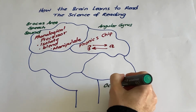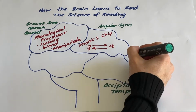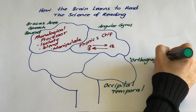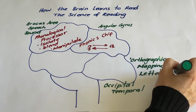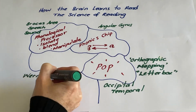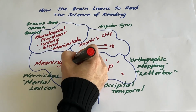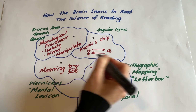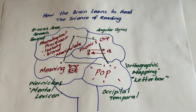The occipital temporal, which is located in the back left-hand side of the brain, is where we map words. Traditionally, these have been thought of as sight words. However, we now know that it is any word that is stored that children can recall instantly and automatically. The words will simply pop off the page and the children will know what they are. In the Wernicke section of the brain, this is where meaning is developed. For example, a child can associate the word cat with an actual cat. The science of reading helps us understand that we need to connect all four parts of the brain. This will help establish a reading network in the brain.